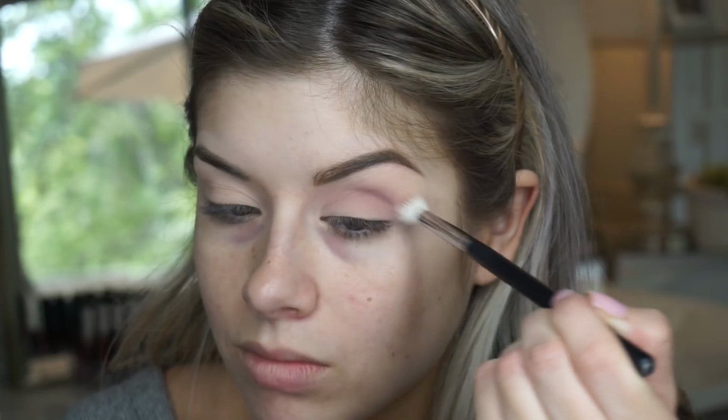So now the first shade I'm going to go in with is this single shadow from Makeup Geek that's called Petal Pusher, and it's just a really pretty taupe color right here. I'm just looking for mostly cool toned shadows, so I want to work that into my transition area. And the brush I'm using is a Morphe M573 brush.